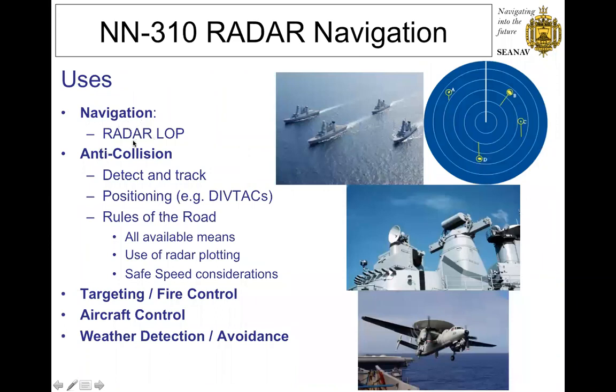So for navigation, what we can actually do is a radar LOP. I think everybody in this group should be aware of what an LOP is, but if you're not, it's a line of position. And if we have three lines of position, we can get a fix. So what we can do with radar is get a range to a known object. If that object is on our chart, like a day board, and we can detect it on our radar, we can determine our range and then go to our paper chart, swing a range to it, and we can get our first LOP for determining a fix.